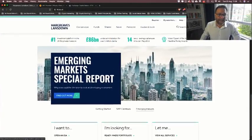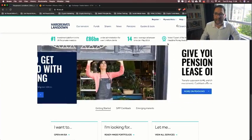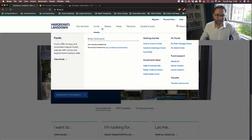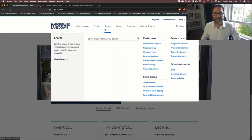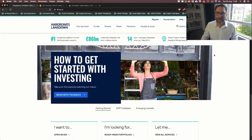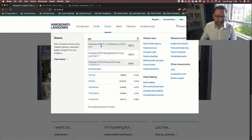Okay, so this particular SIPP is with Hargreaves Lansdown, and you can sign up for them. You just go to hl.co.uk and register with them. Once you've registered, you can sign up, and then you can find out the details of this. Now, this particular share that you're going to be buying is called an ETN, which is an exchange traded note. I'll show you this first, and I'm going to warn you about it after, because I want you to have all the details here.